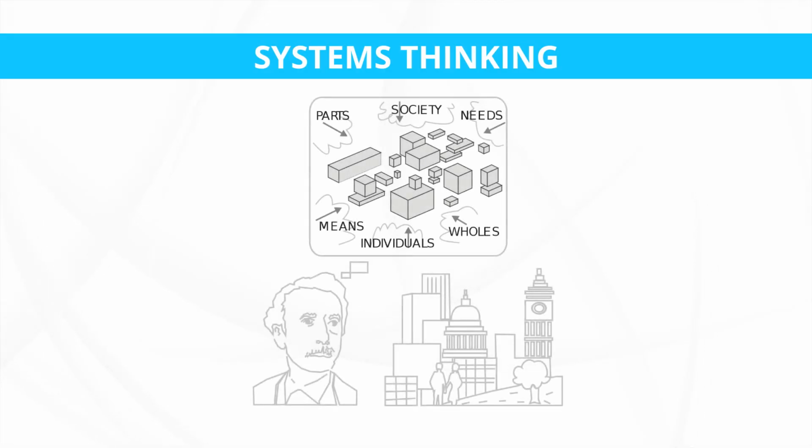So this sounds all good and great. How do we actually start thinking like this? In the most basic sense, we want to look at what are the parts or elements of a system, how are they related or connected, and what is the purpose of the system?